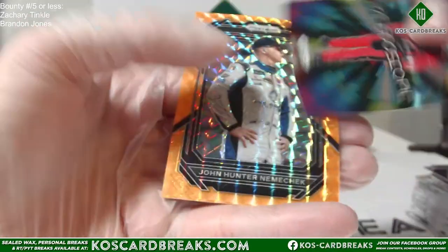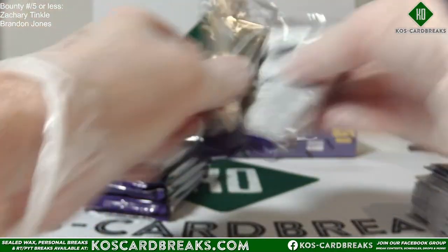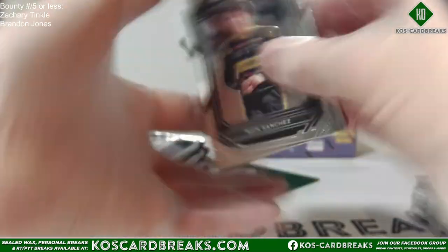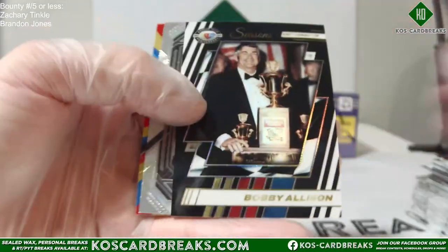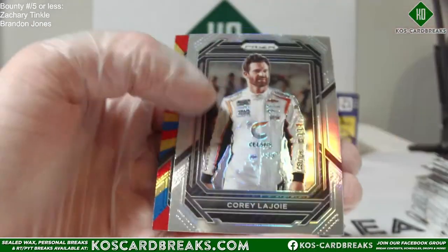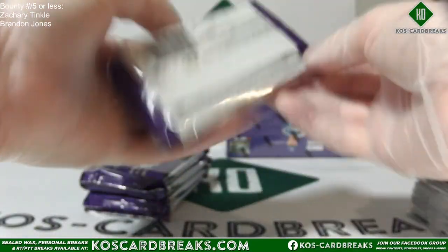Prismatic, John Hunter Nemechek, Kaleidoscope, Ryan Preece, and Nemechek with the orange parallel. National Pride, Christopher Bell, Bobby Allison, Seasons Insert, and Corey Lejoie. Silver, Carl Edwards on the rainbow, 7 out of 24, Carl Edwards.